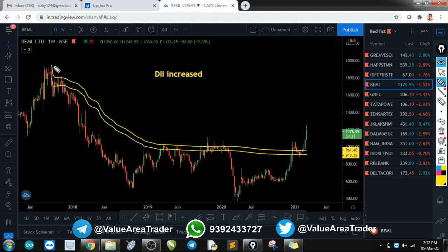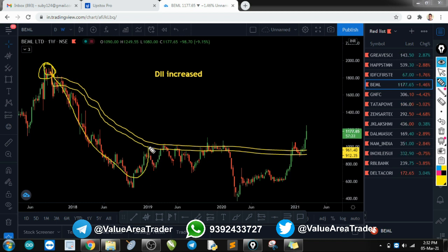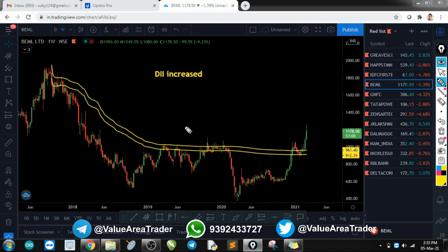This is the swing high of the BEML chart, and this was around September 2017. That means from September 2017 the price has been trying to cross this band but failing. Now finally BEML has broken and took a bounce. That's why I took BEML. I believe it would go to its previous swing high at least, or else at least this 1600 area.